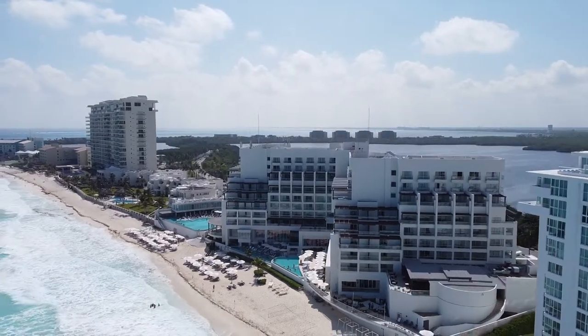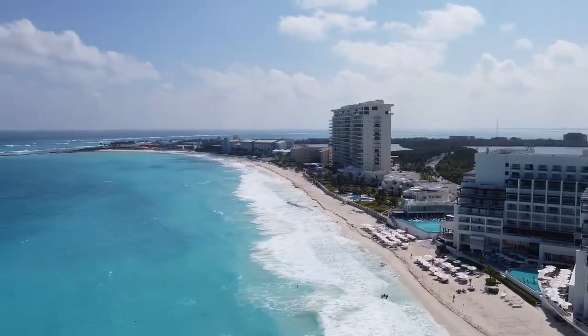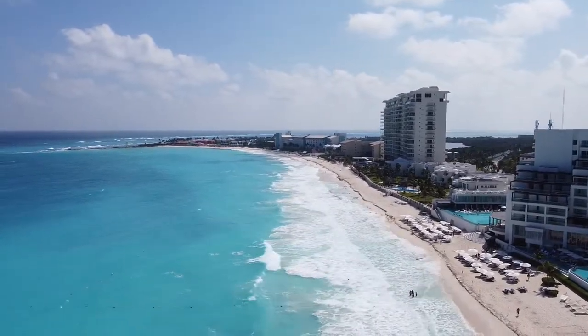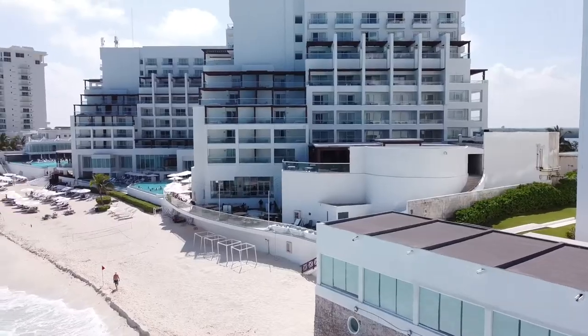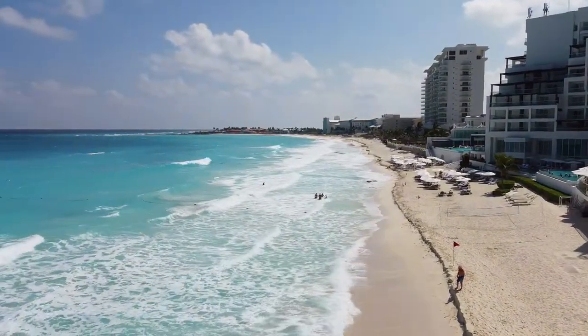The Sun Palace has 252 very nice, spacious rooms. That's probably what brings us back here, and the beach is fantastic. Not much seaweed compared to what you find further south. So we'll go back. Hopefully this gives you some good information on the Sun Palace.